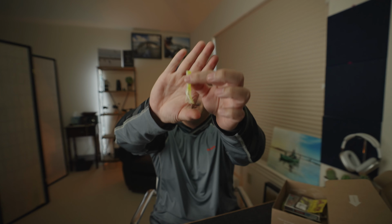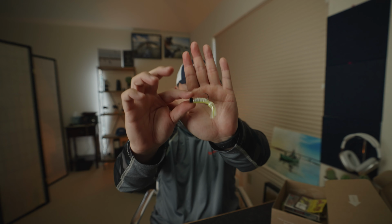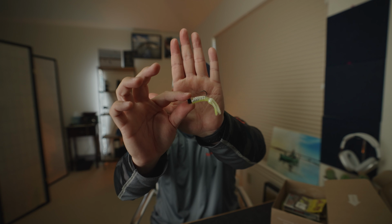It's like an octopus looking squid, mini calamari looking lure. And I like to use it on a jig head on this little TT lure right here. And let me show you exactly what it looks like when I have it rigged. Look at that, ladies and gentlemen. Doesn't that look freaking stealth? That looks finesse and ultralight to me.